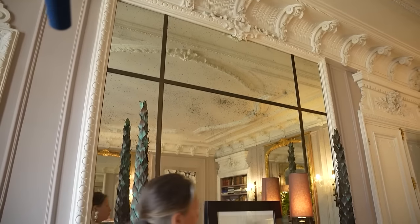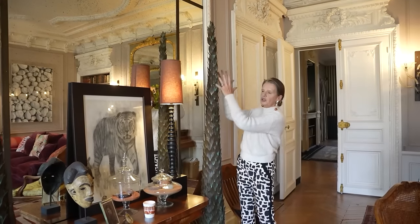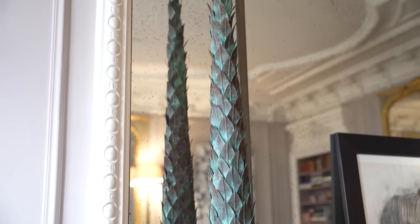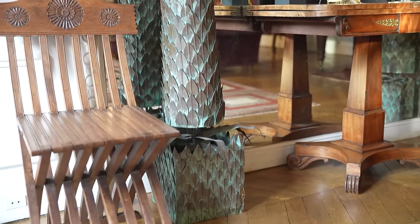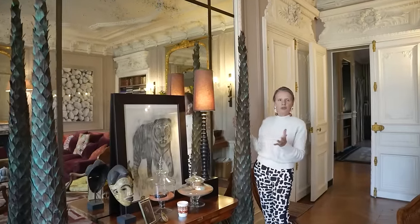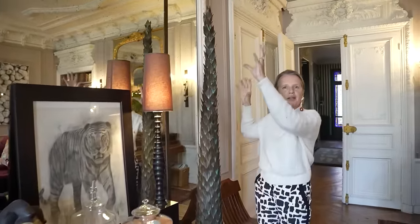So here we come back to my mirror. These two huge trees are in iron. I bought them in a salon. I thought I would put them on the chimney because it was in a big, big hall. I didn't have any idea that they were so big. When I arrived here, I said, oh, they're not going to be on the chimney, they're going to be on the floor. But it's like a green garden.